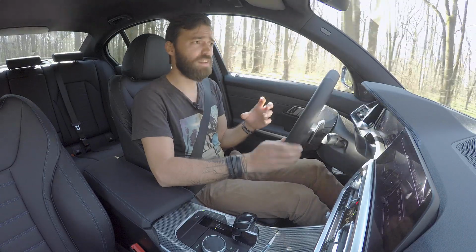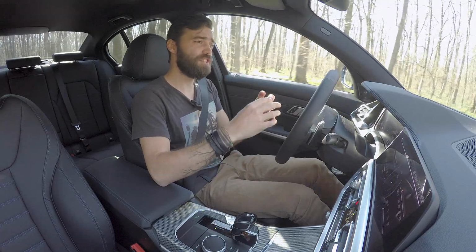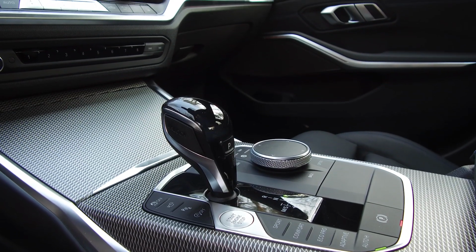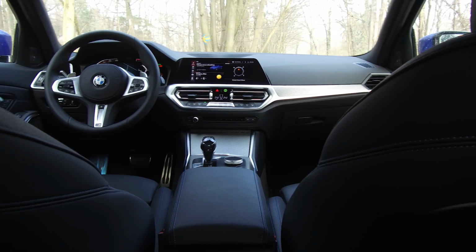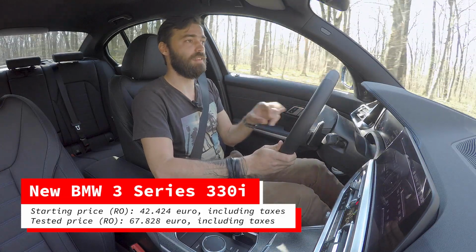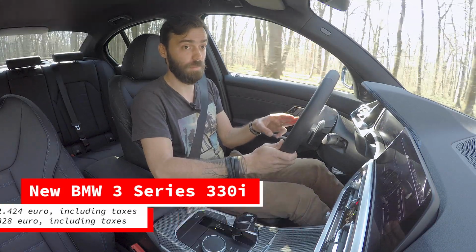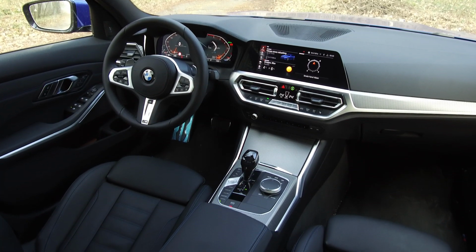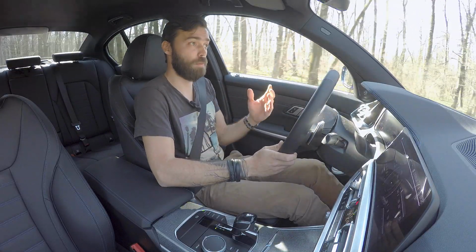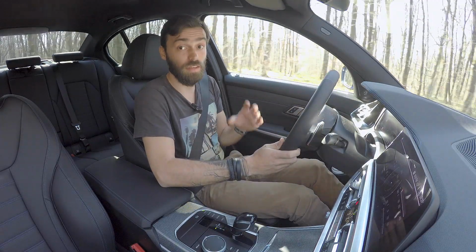When it comes to the pricing, you have a lot to think about, because the BMW 3 Series has so many optional extras that you might just get lost. The new 330i has a starting price of 42,000 euros, but the car I'm driving now costs almost 68,000 euros, so that's 26,000 euros in extras only. And with that money, you can buy the new Mazda 3. I have no idea how a standard 330i drives. Probably it won't be as good as this one. But as always, the best things in life are anything but cheap.